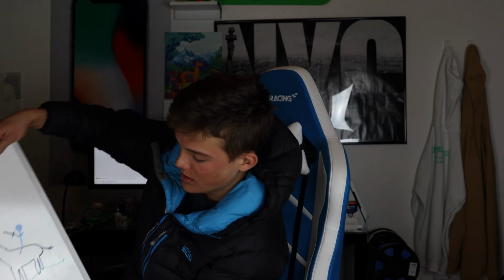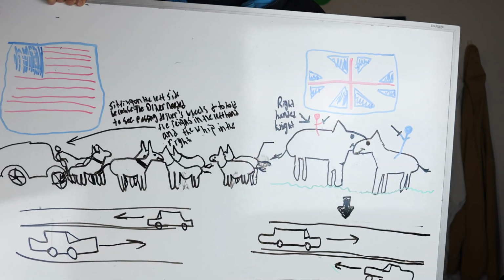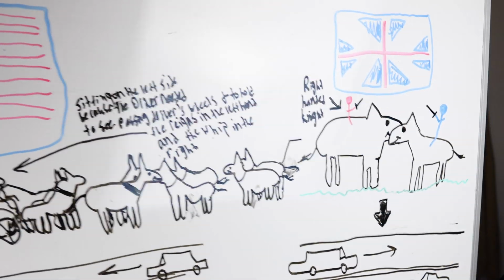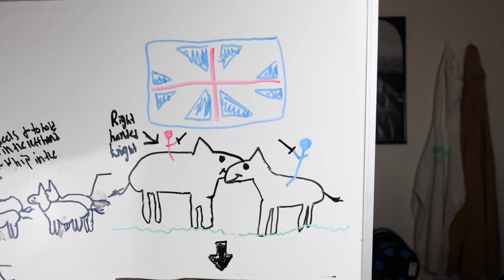So I had to draw up a little diagram here to explain this, but let's see how well I can explain it. Over here, let's start with the British. Over here we have the British.